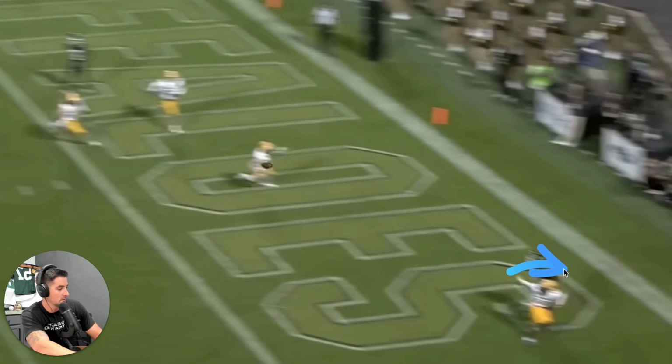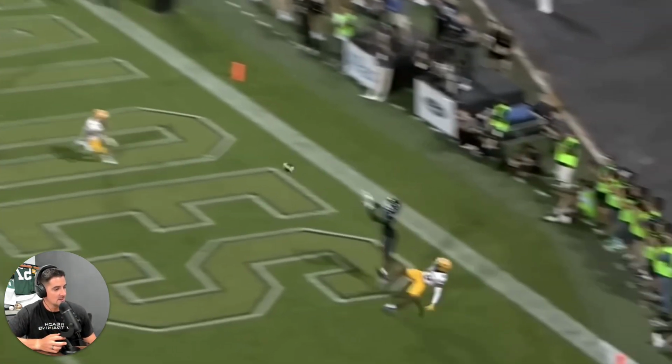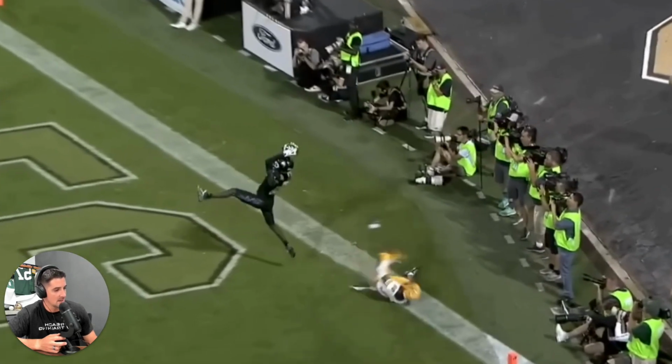As Hunter's kind of running more towards the sidelines, this is where the space is. Good job by Sanders throwing his receiver open, right? So we've seen several different examples of different types of throws. Again, Sanders throwing his receiver open.